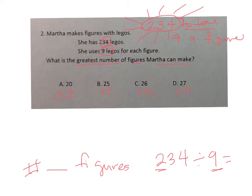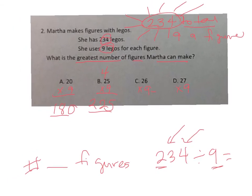So 0 times 9 is 0. 2 times 9 is 18. 5 times 9, 45. 2 times 9, 18. Plus 4 is 22. Again, I have 180, which is not 234, and I have 225, which is not 234. I didn't have to do the entire multiplication problem because the 4 is in the ones place, and this digit has a 0 in the ones place and a 5, but it was a good review.